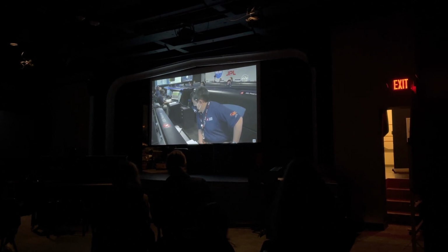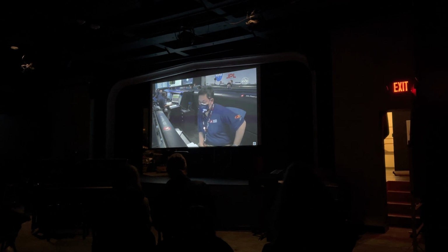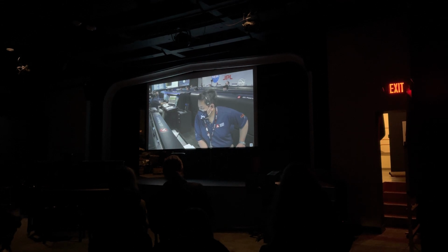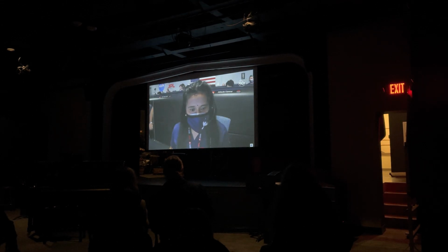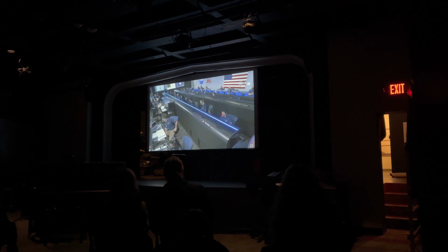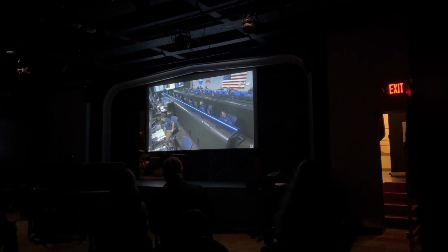The vehicle should be doing its turns right now. We have indications that Perseverance is now performing bank reversals in the atmosphere. These are the steps in order to control its distance to the landing target.